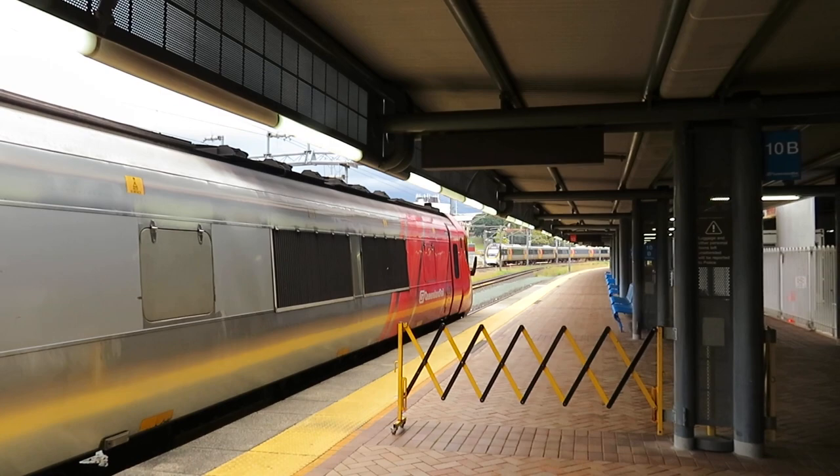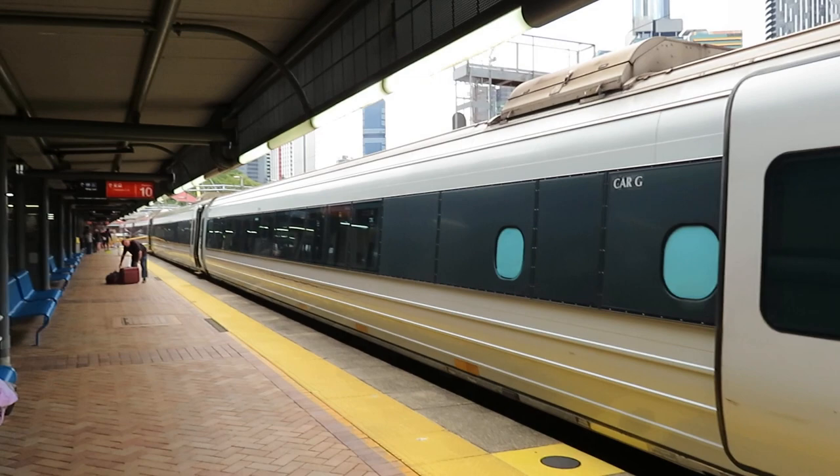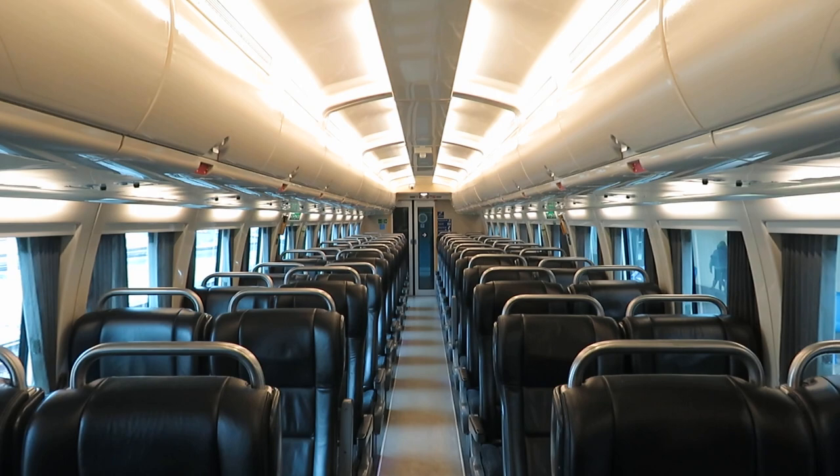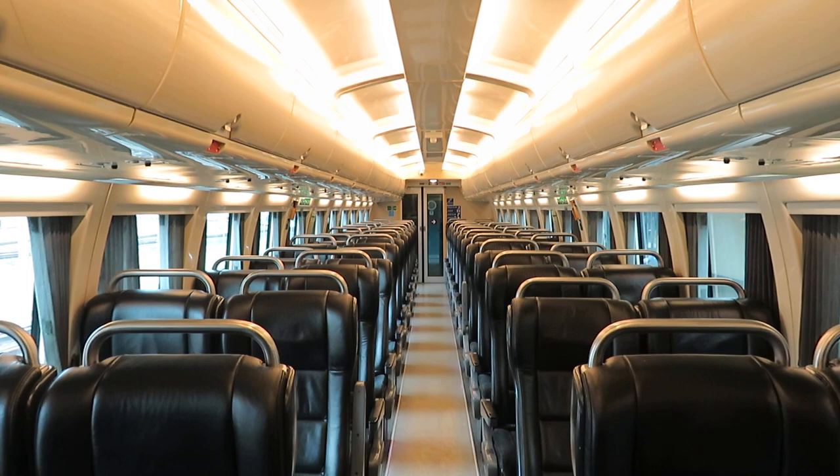Car there, you see a train in the background heading off to the Caboolture. Just have a bit of a look. Might be able to get inside, have a quick view of that too. Just a quick view of the interior of the economy class, so they're called premium economy seats on the Spirit of Queensland.